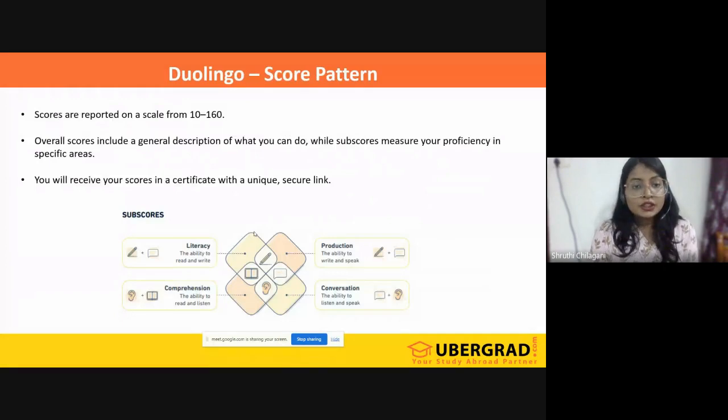Now, as I told you, the Duolingo test is going to range from 10 to 160. The highest score is 160, the lowest is 10. And the overall score is going to include a general description of what you do, subscores and everything. So let's look at this here. What's a subscore? Because as I told you, in IELTS and TOEFL and every other test, they evaluate you on reading, listening, speaking, and everything else, right?